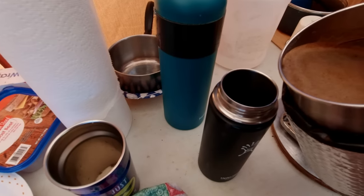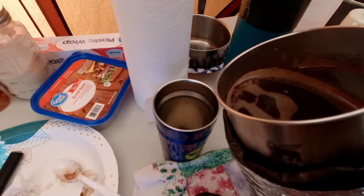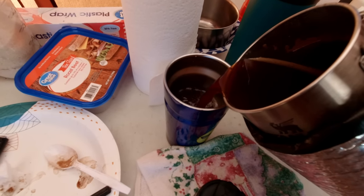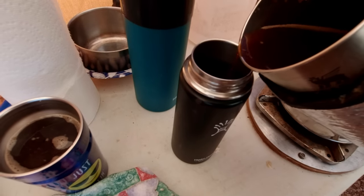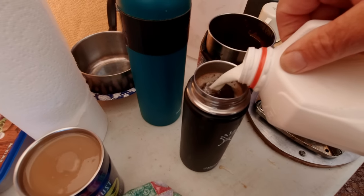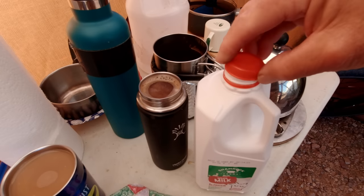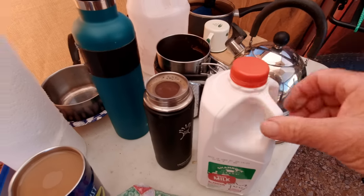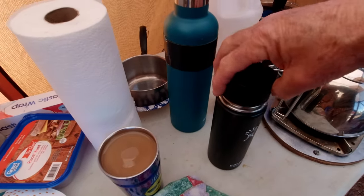Now, being the gentleman that I am, I always pour my cup first, a little bit, to get any grounds that are on the top. That way, Linda doesn't have any grounds in her coffee, because we always make the cowboy coffee. There's no filter. And we always use whole milk, because low fat, you know, 2%, 1%, it always contains non-fat milk in it. And when you put it in hot coffee, it brings out that powdered milk taste, and I just can't stand that.